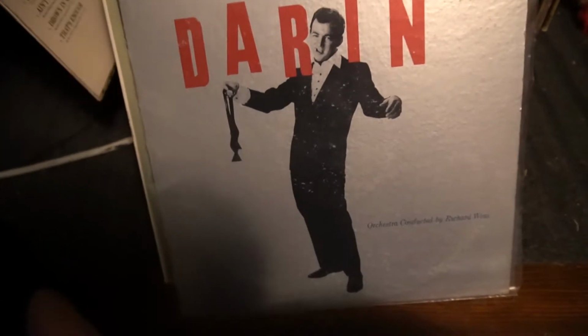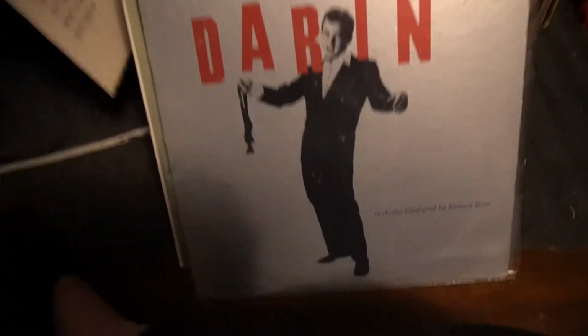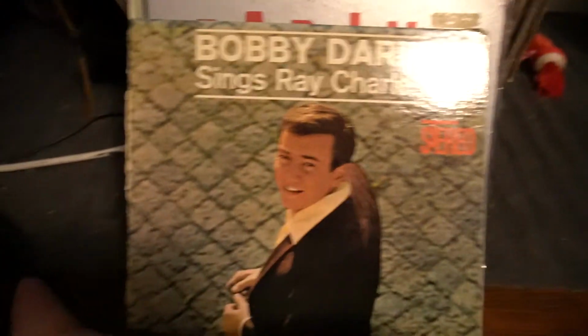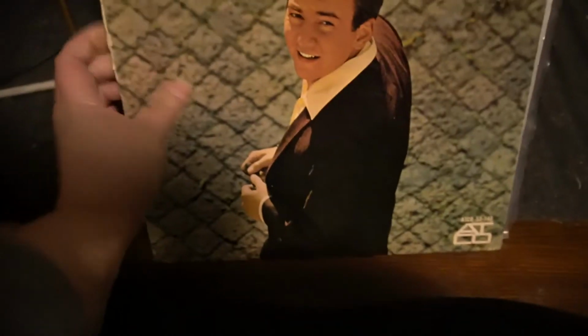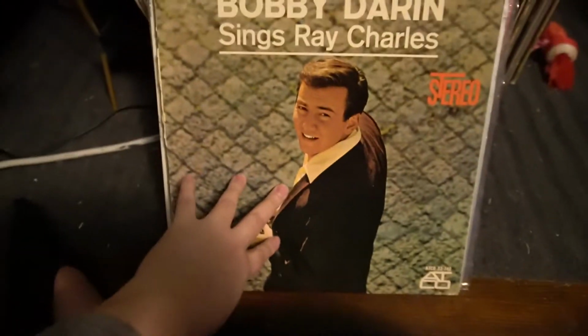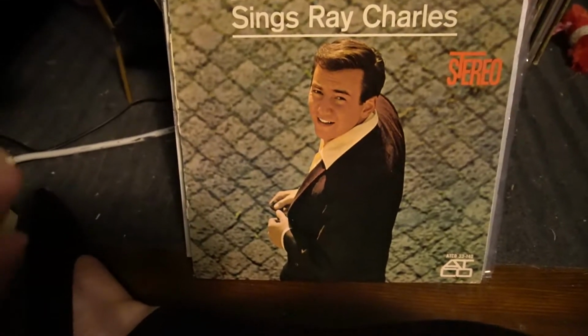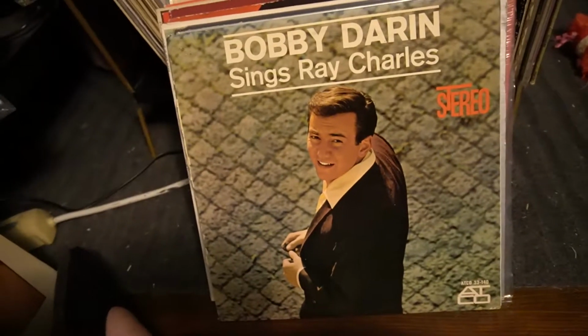So anyway, next, you can tell I love Bobby Darin because I'm spending a lot of time with this record. Okay, this one I also really enjoy. It's Bobby Darin Sings Ray Charles. You know, no, he doesn't sound the same as Ray Charles. He doesn't sound as soulful and stuff like that. You could definitely criticize that.